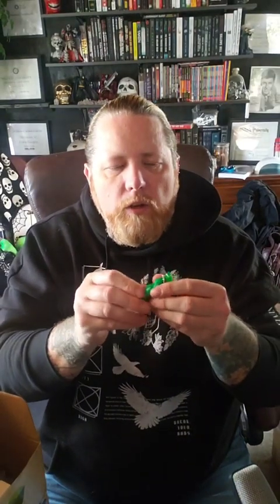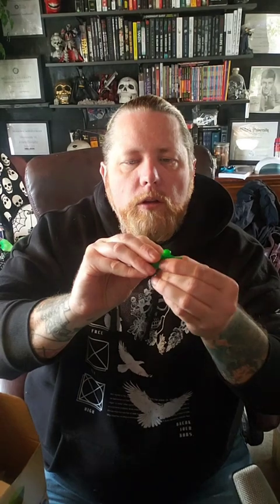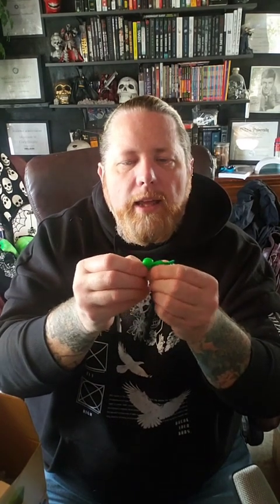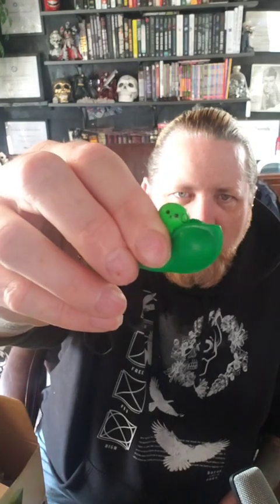This looks like it goes on a keychain. It's a green bean. You know, you can pinch out the beans. It does look like they're attached, so you just pinch them out. They go right back in. And the middle one has a little face on it. Kind of looks like a dog almost. That's cool.